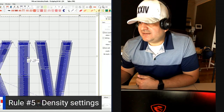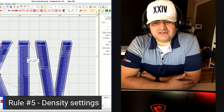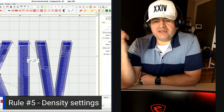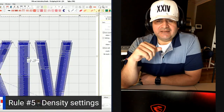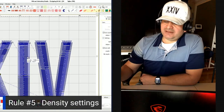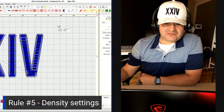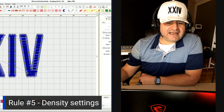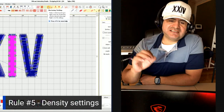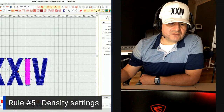So rule number five, when we're dealing with 3D puff, density plays a big, big role. If you see that your foam is sticking out, or if you're getting too many needle breaks, it might be that your density is too tight. You might have to raise your density up a bit. Another thing with density is you might have to switch your settings. There's a setting called short. There are short stitches, and that really deals with when you work with curves.